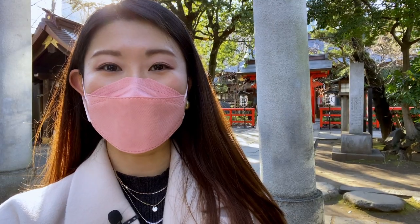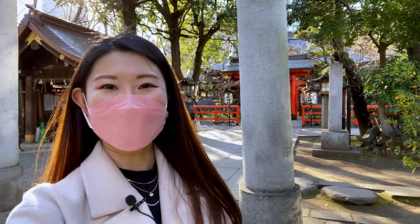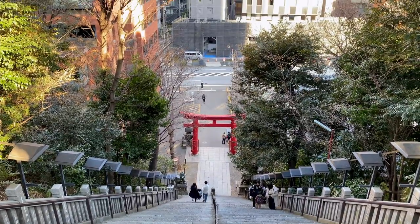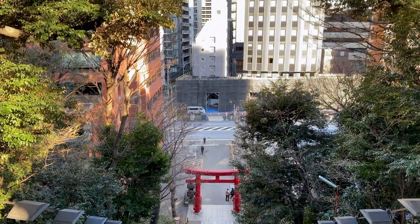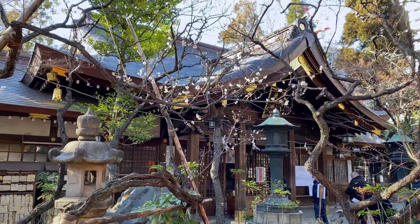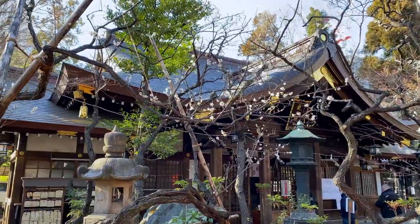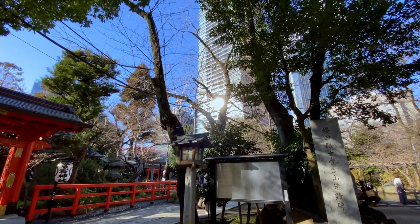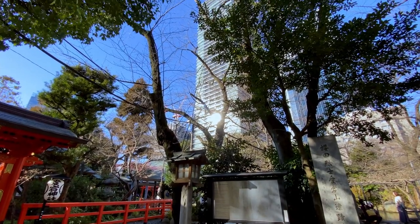Okay, now that I'm up the stairs, I'm gonna show you around the shrine. It looks really nice and it's such a beautiful weather. The Atago Shrine is located on top of Mount Atago, which is the tallest mountain in central Tokyo. You can enjoy the beautiful nature in the middle of an office area in Tokyo. It's quite rare to see a shrine surrounded by so many skyscrapers.